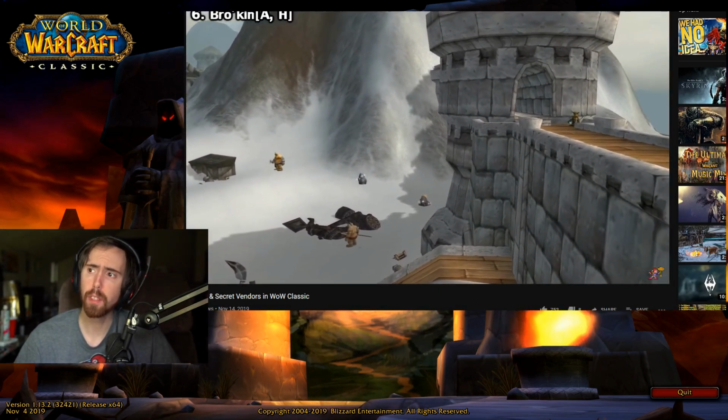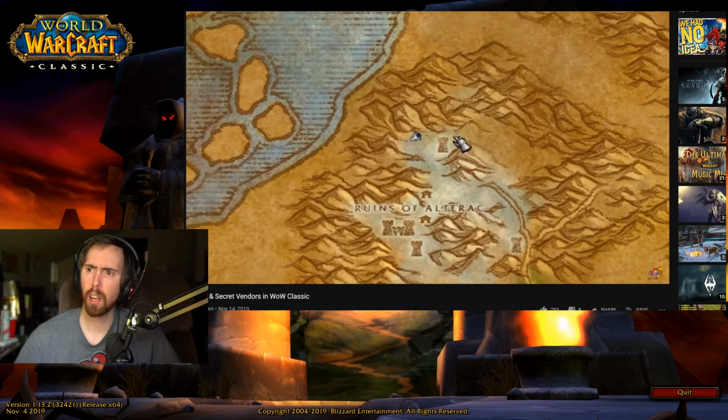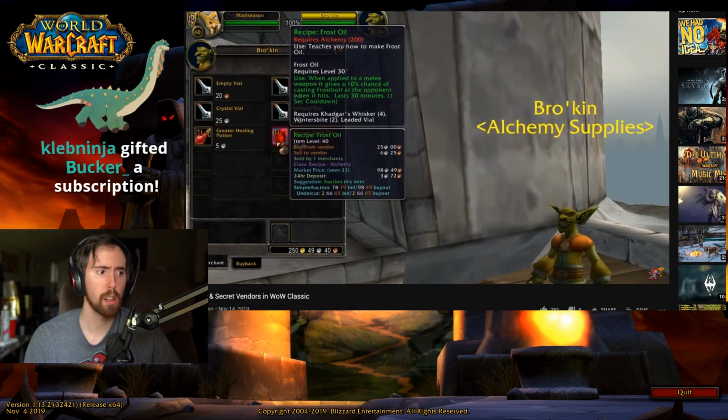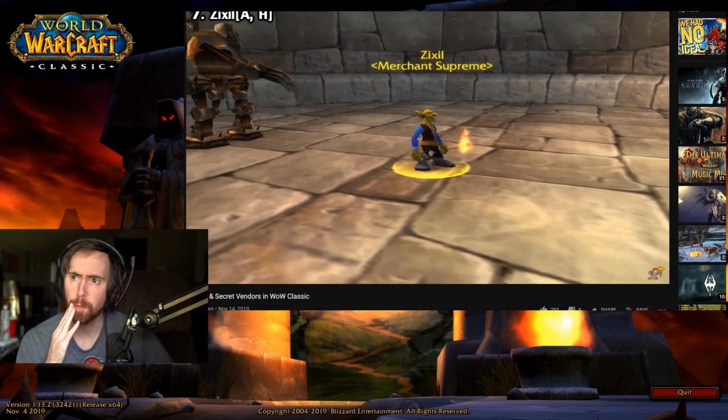Another neutral vendor that is really good is Broken, who can be found in the middle of nowhere atop this wall. What the fuck? Again, I've never seen this guy before. Because he sells you some nice potions for the level. Wow. And also the Frost Oil recipe for alchemists once more. Okay. And since we're in the area, I may as well talk about Zixel.